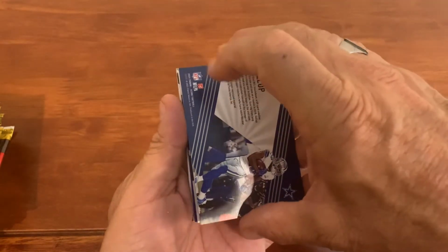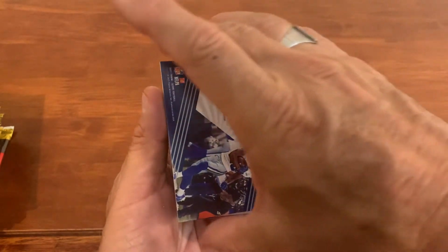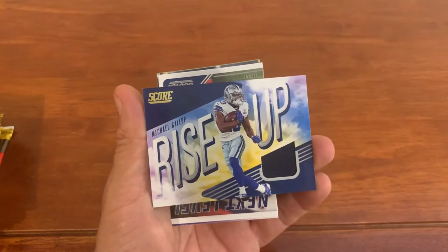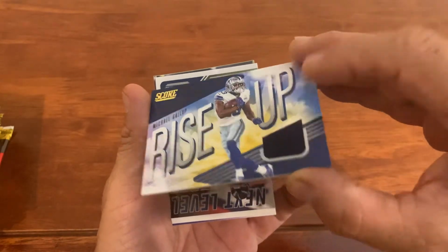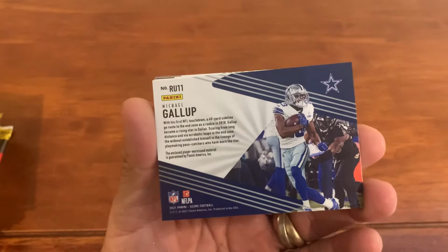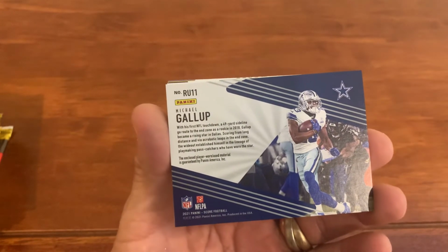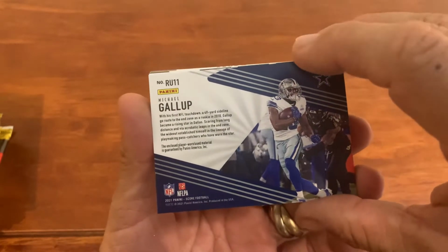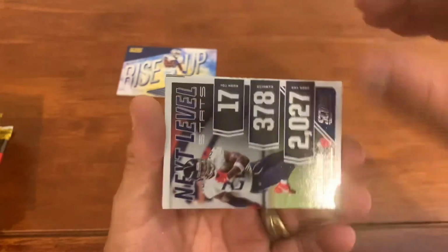An upside down card. Yeah. Oh, this is a thick one. It's Michael Gallup. It's a good card. And it is a hit. Michael Gallup, Rise Up. It is a jersey card. So let's take a look at the back here. Enclosed player worn used material is guaranteed by Panini America. So we got a freaking hit. That's pretty nice. And like I said, Michael Gallup, he's a pretty good player. I'm very happy with that.